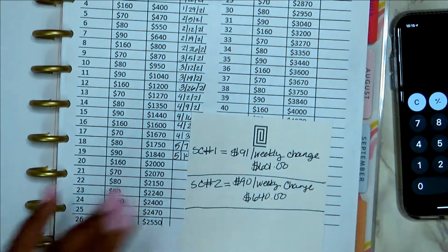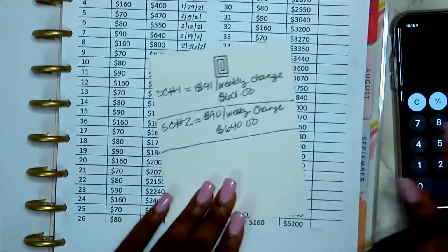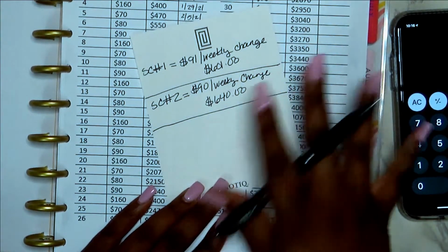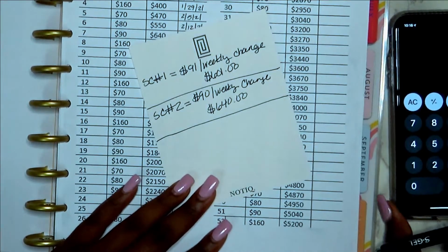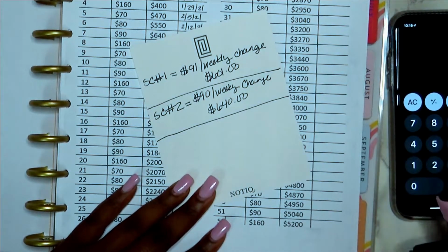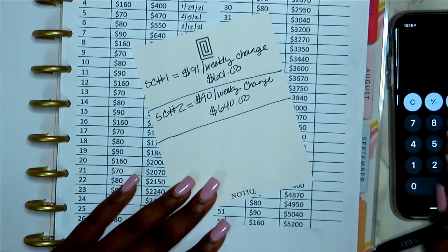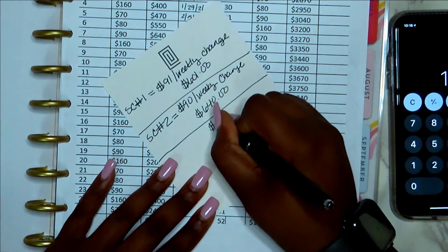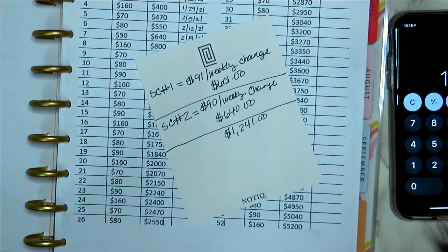All right, so let me go ahead and total this up here. What we should have in total for Q2, and I'm going to show you all my balance for Q1, and like I said, do our totals and all that. So savings challenge number 1, so far to date for Q2, I should have $601. And for savings challenge number 2, so far for Q2, I should have $640. So I should have a grand total of $1,241.00. That is what I should have.